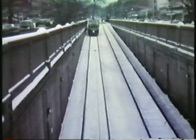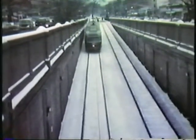A two-car train enters the subway at St. Mary's Street and Beacon Street.